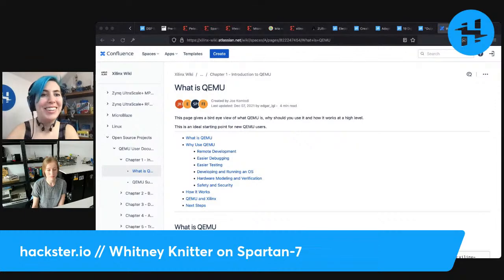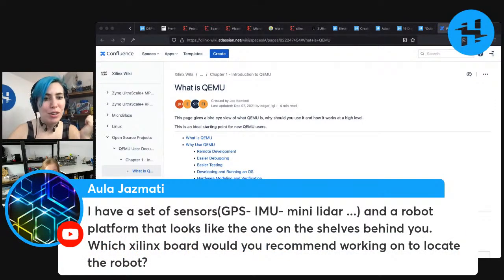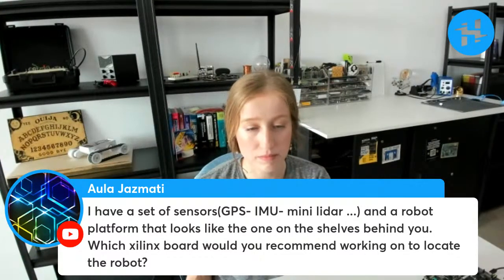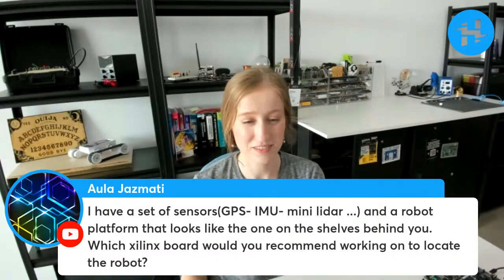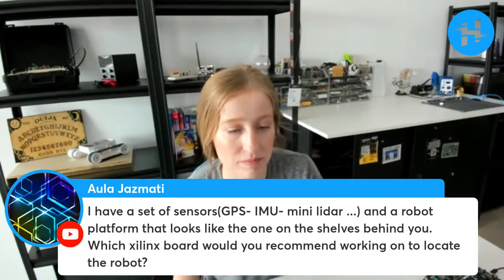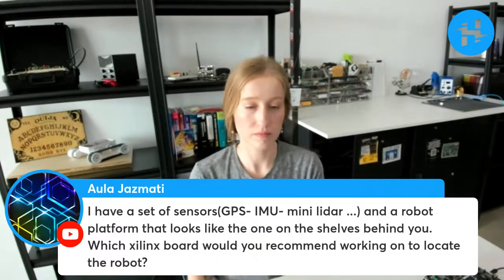Another question from Aula. I love how engaged this audience is. This is so cool. I have a set of sensors, GPS, IMU, mini LiDAR, and a robot platform that looks like the one on the shelves behind you. Eagle-eyed watchers here. And Aula's done a bunch of cool projects as well. Which Xilinx board would you recommend working on to locate the robot?